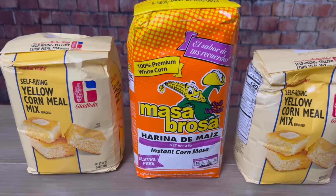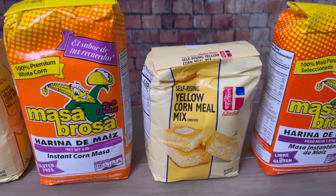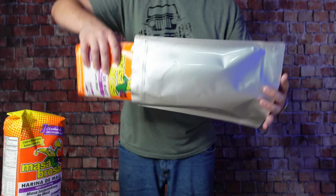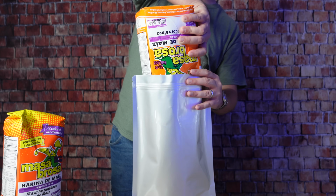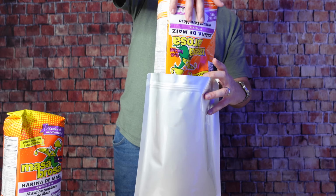Corn masa or masa harina is similar to cornmeal, but is ground a little finer and soaked in an alkaline solution like calcium hydroxide, giving it a different flavor. It has a powdery consistency similar to white flour and is used to make tortillas and other Mexican dishes like tamales. I actually store quite a bit of corn masa. My family and I love Mexican food, so having a way to make tortillas is an absolute must.